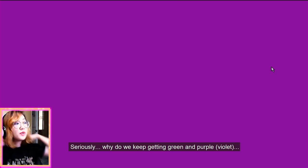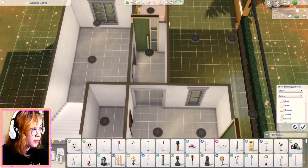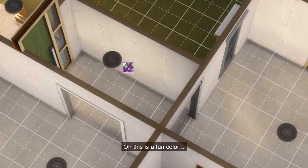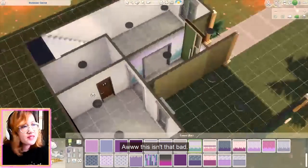Seriously, why do we keep getting green and purple? Oh, I do be hating this kind of purple though. Purple and green is not a great combination. Oh, this is a fun color. Oh yes. Oh, this isn't that bad.